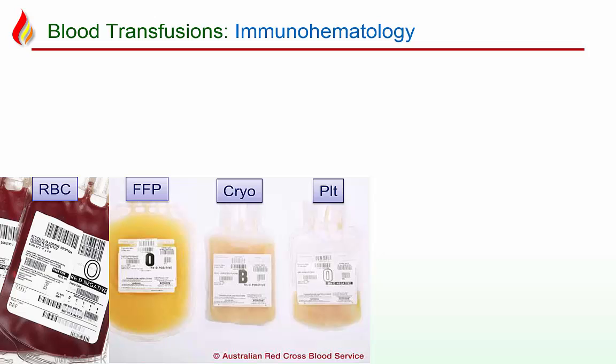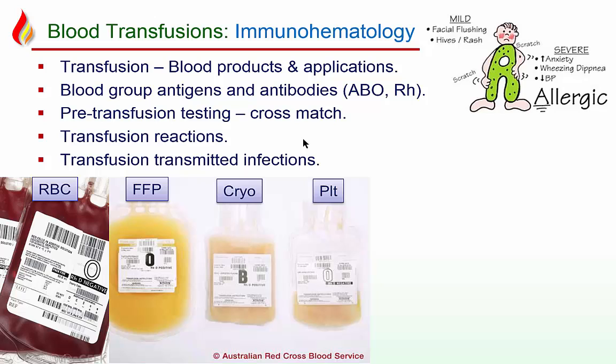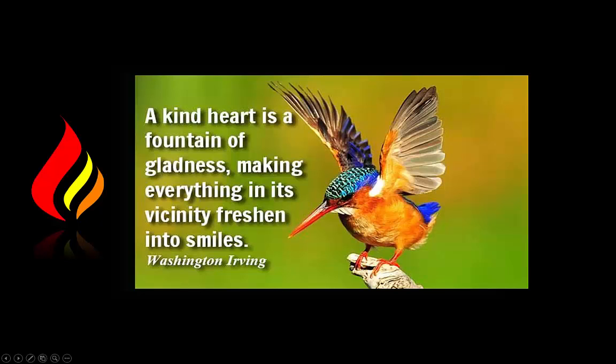Okay. Now, briefly, we cover blood transfusions, basics of immunohematology in this week, transfusion, blood products and their application, red cell concentrate, fresh frozen plasma, cryoprecipitate, platelets, blood group antigens and antibodies. Mainly read about ABO and RH, pre-transfusion testing, cross-match, major and minor, and briefly transfusion reactions and transfusion transmitted infections. The transfusion reactions mainly allergic, mild, febrile and very severe hemolytic transfusion reactions. Okay, thank you.